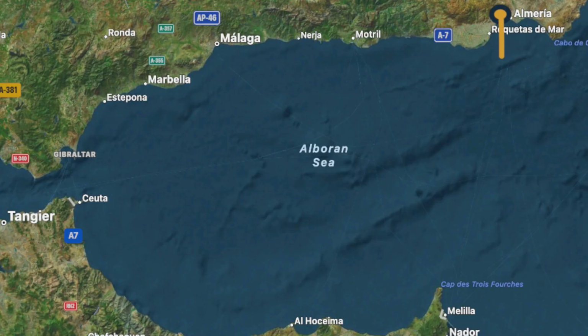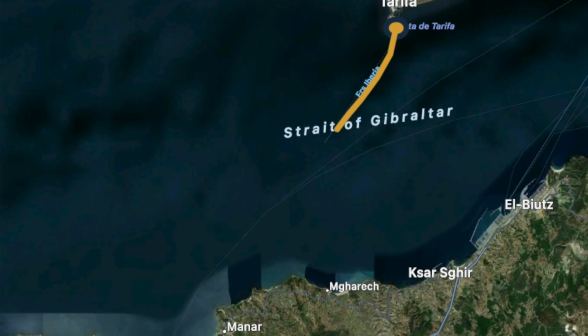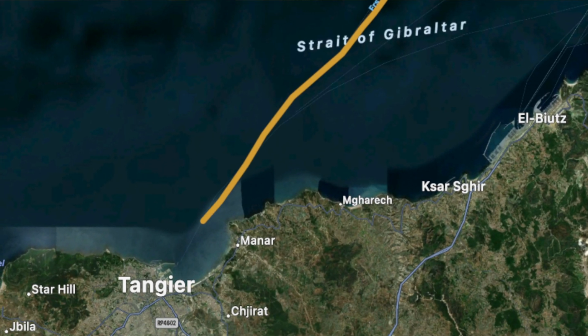So basically, there are three ways you can cross from Spain over to Morocco. There is a boat that goes from Almeria over to Melilla, the Spanish town in Morocco, and there's another boat from Algeciras over to Ceuta, another Spanish town in Morocco, which is the most popular route, the biggest route. And then lastly, you have the boat from Tarifa over to Morocco, which is the one I took.